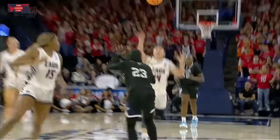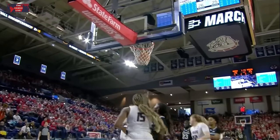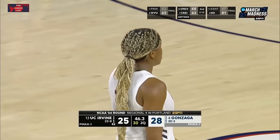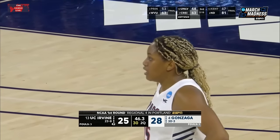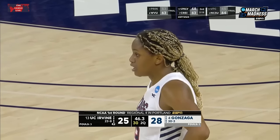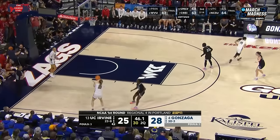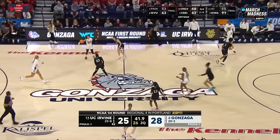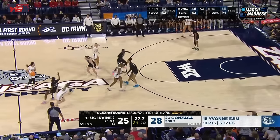Well, this whole play started with Ejim getting a great defensive rebound and then out-sprinting everybody to get ahead. I mean, she was way behind and got ahead. That's a great effort by Ejim to outrun 5, 6, 7 players on the court. Ejim already in double figures. That is no news. It's news when she isn't in double figures, because that just doesn't happen.